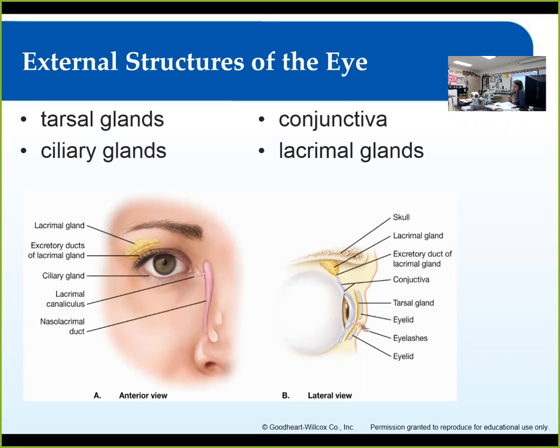So, the conjunctiva is an external membrane that covers the eye. Anybody heard of conjunctivitis? That is the medical name of pink eye. Everybody's heard of pink eye, right? That is just an inflammation of the conjunctiva. If you look on here, it's kind of like a double membrane. Think about your eyelid. It covers all the inside of your eyelid, and then it wraps back around over your eyeball, and then it wraps back under your top eyelid. So it's like a double layered membrane.